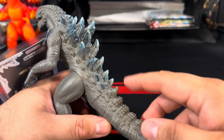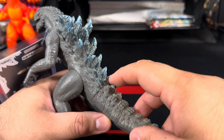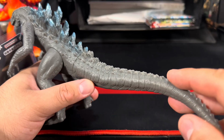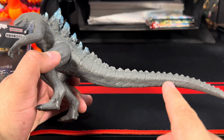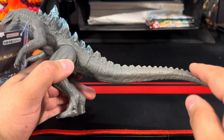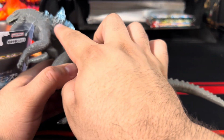Really nice. Unfortunately, the paint job does end at the tail here. You don't get any paint towards the tip of the tail. You are going to get nice segmented detail here and nice skin textures along the tail. And then the dorsal plates are going to be nicely sculpted here.